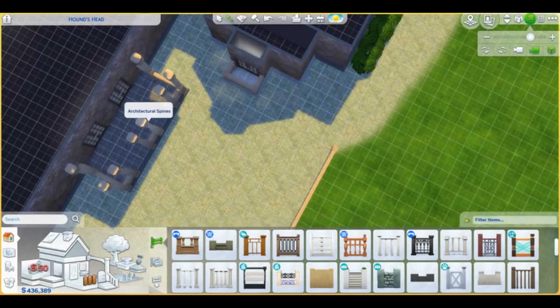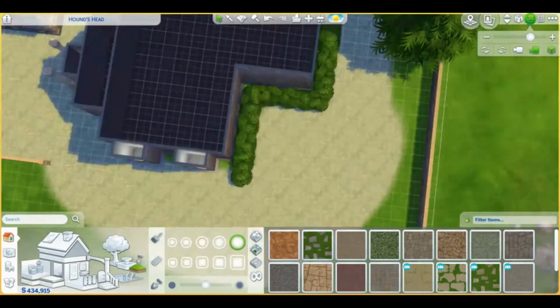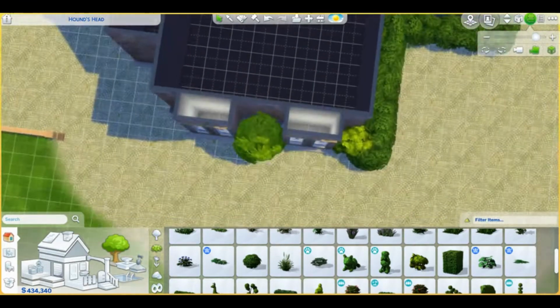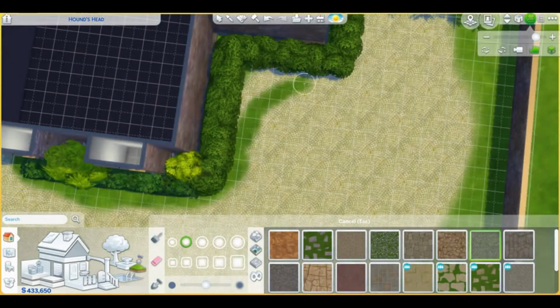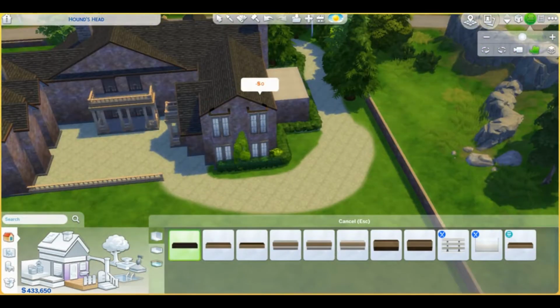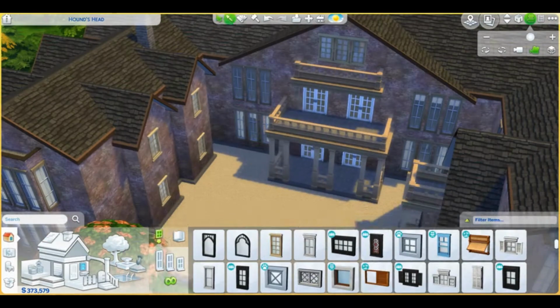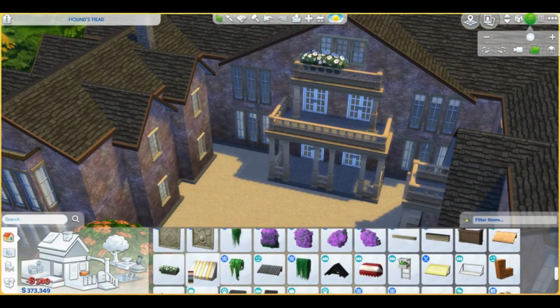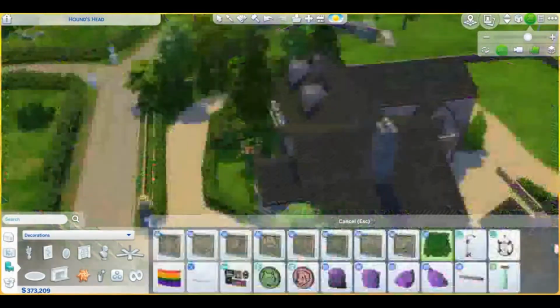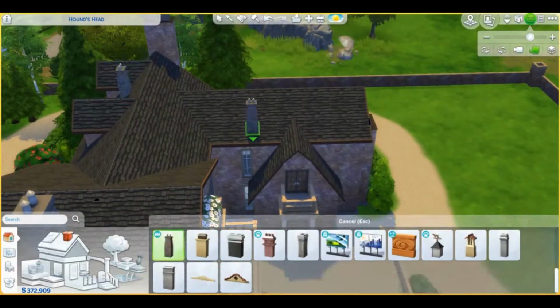There are three levels in this house. So you've got a very large basement, you've got a first floor and a second floor. You do have an attic, but it's not usable. It is just to look good. So in the basement, it is all just entertaining area.